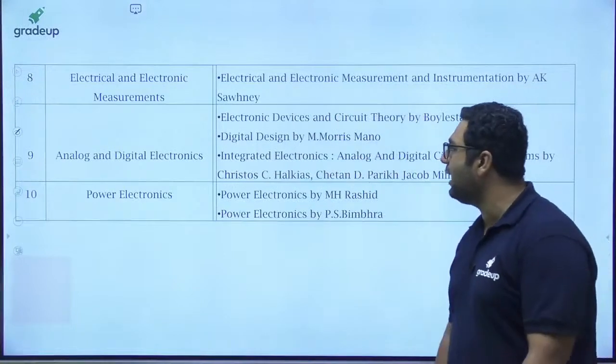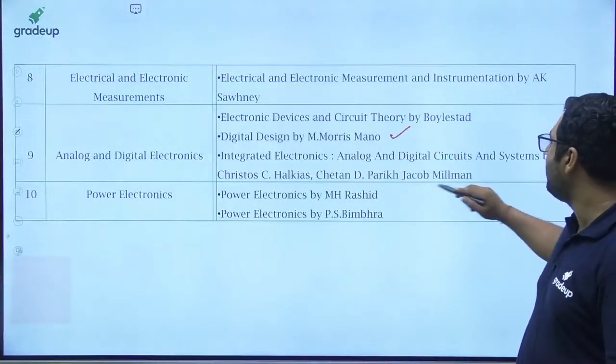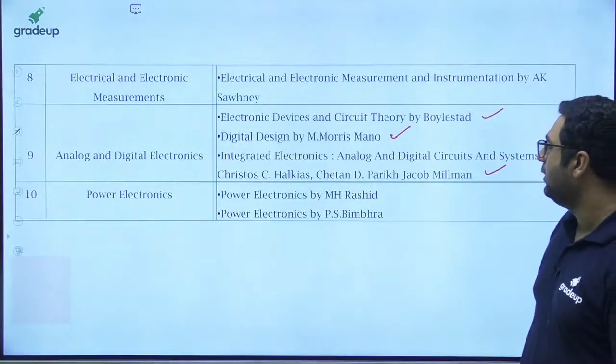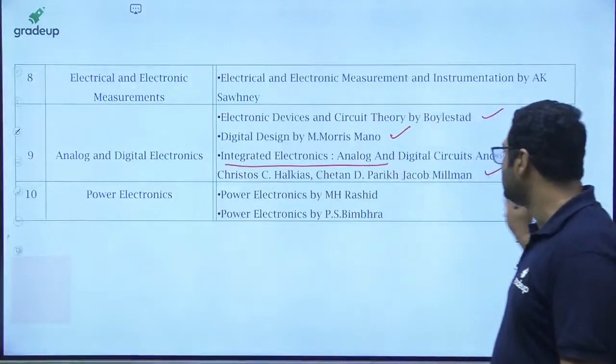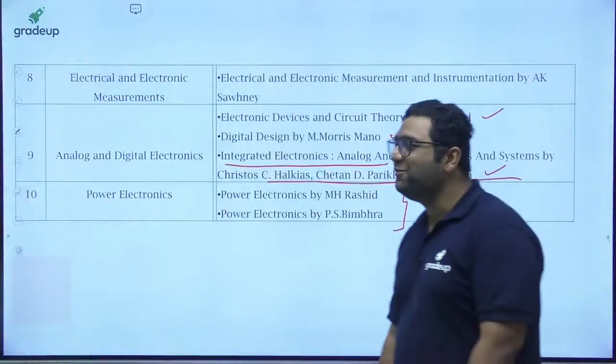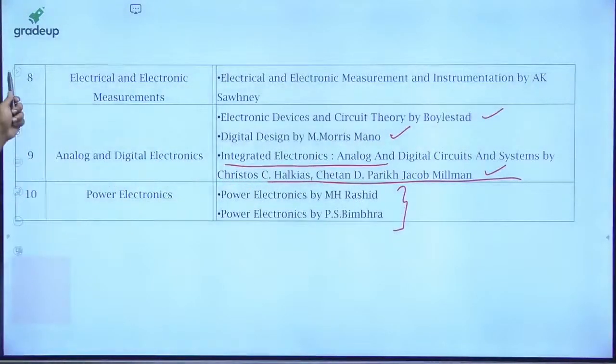For machines, and for analog and digital, you can have Morris Mano, Boylestad, Jacob Millman. This is the best one, I will say. I know all the best books' names, but right now it will be good if you get a suggestion from the faculties of your branch.